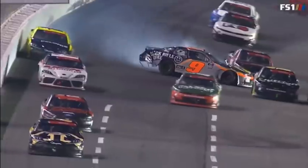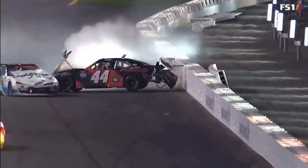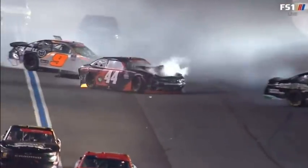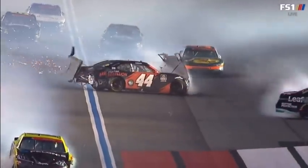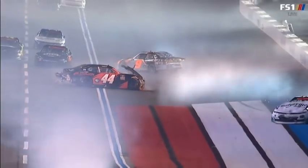Man, I don't know. You think that's a lot of damage on there? You see these two cars right here. Man, that was a shot right there. I think it knocked his hands off the wheel, he hit so hard right there.